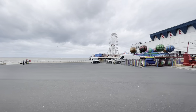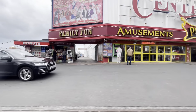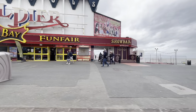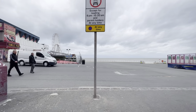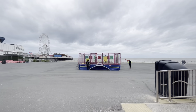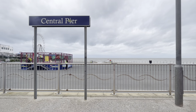And when they made the new promenade, the new seawall should I say, they made the promenade a whole lot bigger. There's a lot more room here, certainly around the piers. So there you go, that was the Central Pier.